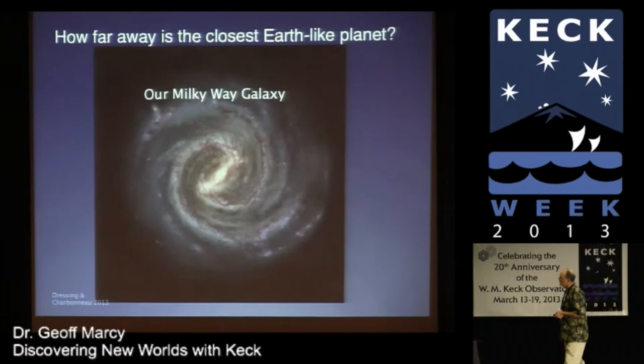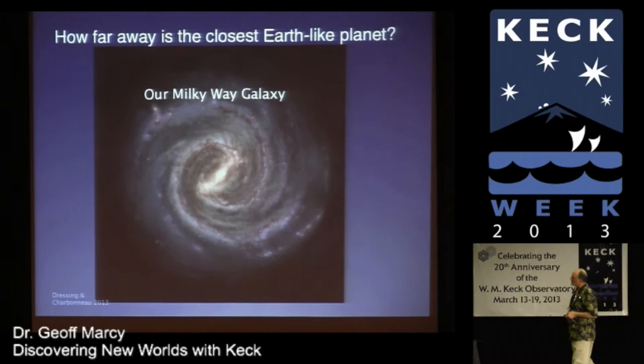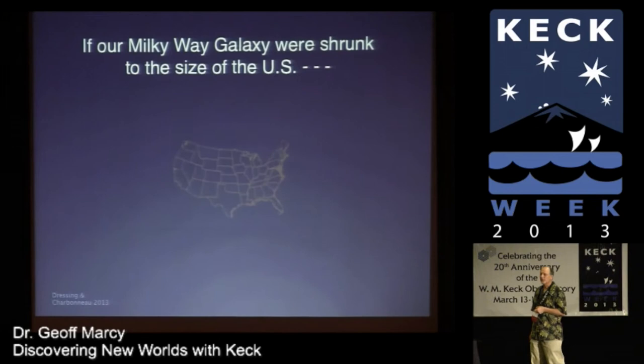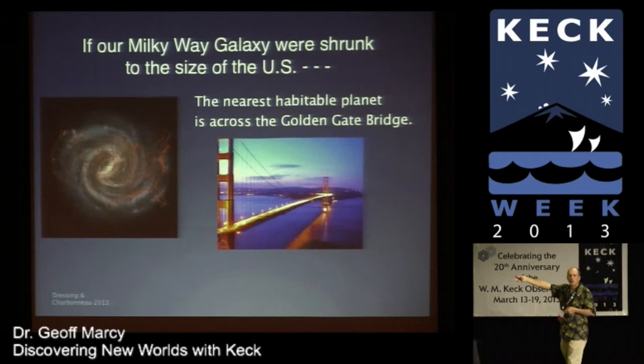Other people have looked at the smallest stars even, the M dwarfs, and they too have abundant Earth-sized planets. You might ask, how far away is the closest Earth-like planet? And Courtney Dressing, a wonderful graduate student at Harvard, has done this analysis. She points out, after doing the analysis, that if our Milky Way galaxy were shrunk to the size of the United States, then the nearest star that has an Earth-like planet would be across the Golden Gate Bridge. That is to say, a few light years, she estimates 10 to 20 or 30 light years away, is the nearest Earth-like, by Earth-like I mean Earth-sized and lukewarm, so water, if any, would be in liquid form.